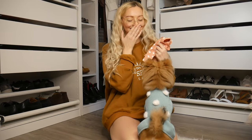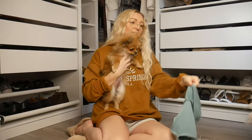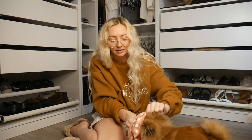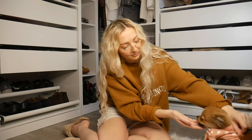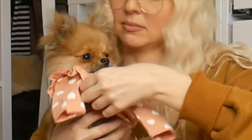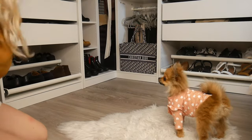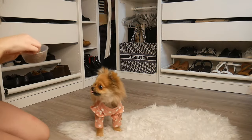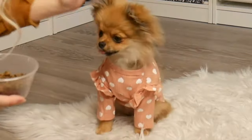Don't know how we're gonna do this because we're gonna get this one off. Normally I just get it and that's it. Got it on. Good girl. Okay, we've got a head in, that's about it. Okay. Oh, it looks so cute. Hi, little fashionista. Oh, she looks so cute, guys. Sit. Good girl. I love the little frills on her. God, I love it so much.